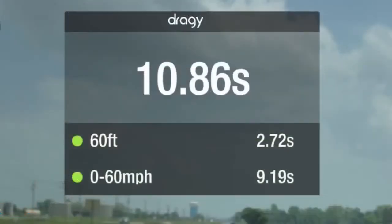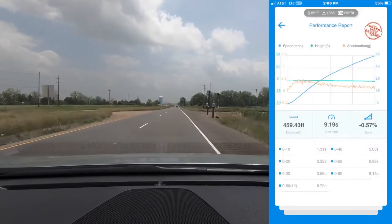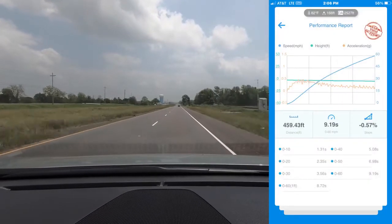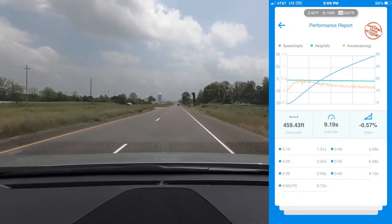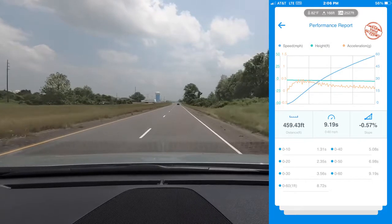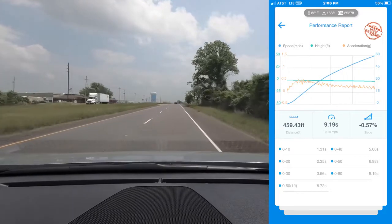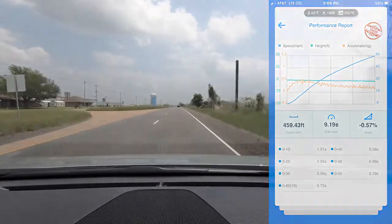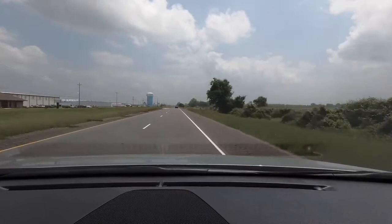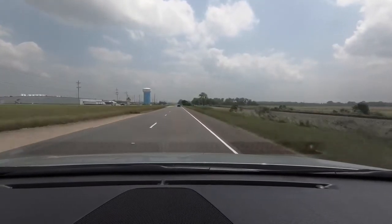So I will put the numbers up on the screen for you, and you'll have to tell me, are you surprised at that? Is that good enough? I don't think anybody necessarily expected that. Now, I haven't done a 0 to 60 with the Honda Odyssey, but I'll remind you that I did have the air conditioner on here. I'm not trying to necessarily do anything to set any big numbers. This is more of a realistic situation of 0 to 60. That's why I left the air conditioner on. Plus, it's 90 degrees today in early May in Shreveport, Louisiana.